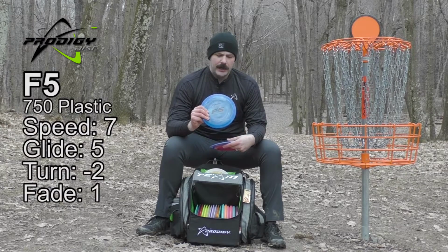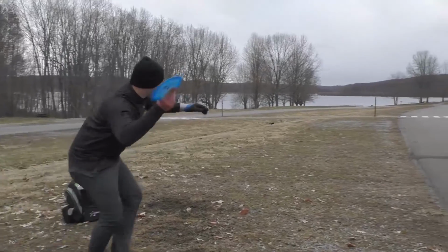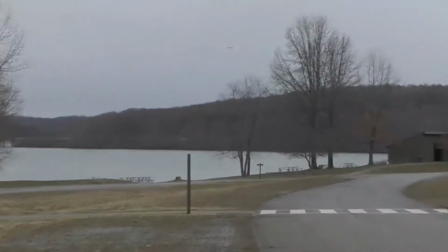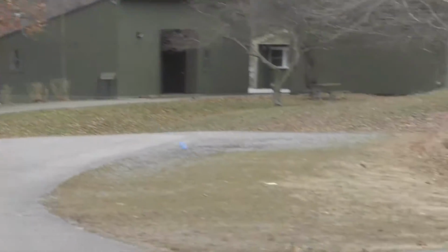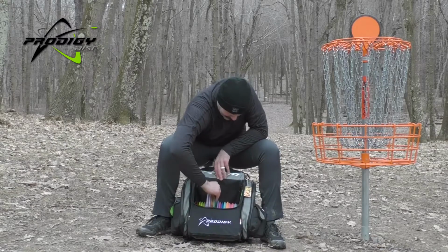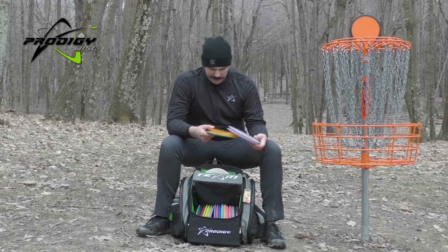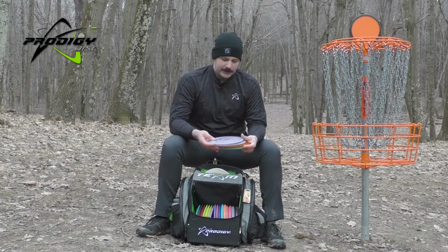This thing I'm throwing for forehand shots because it's nice and flat. Something that I need to get over, or backhand rollers. I haven't put in too much time with this yet, but I'll be throwing it a lot here pretty soon. Next, we're getting into the H series drivers, and this will start off the section of my lavender bag.